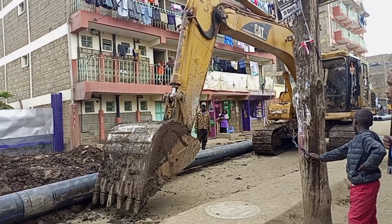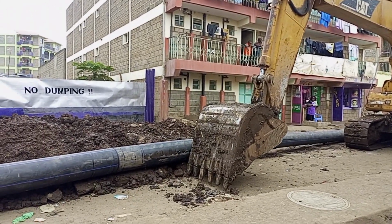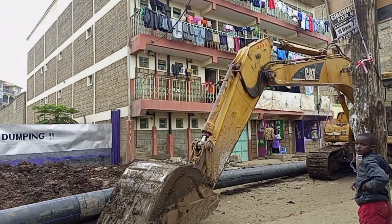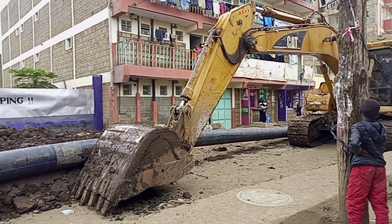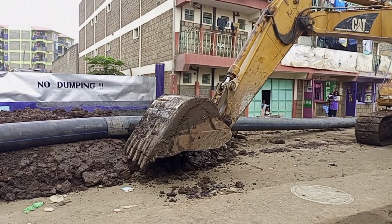So I was so amazed to see how the excavator can multitask. You know, an excavator is a very heavy machine. It provides the power to do tasks much more easily and effectively.